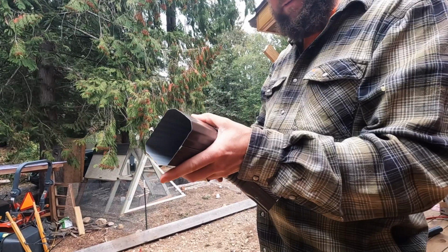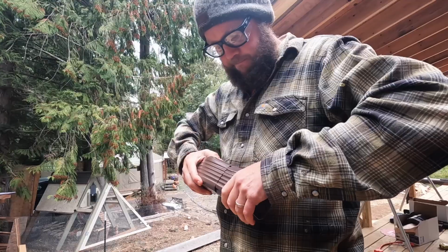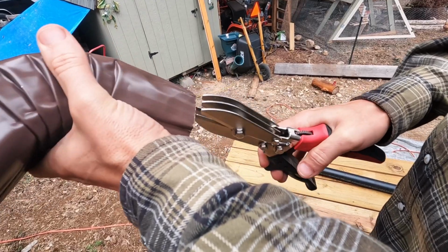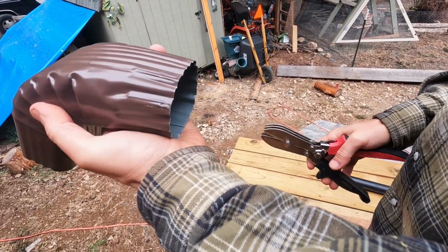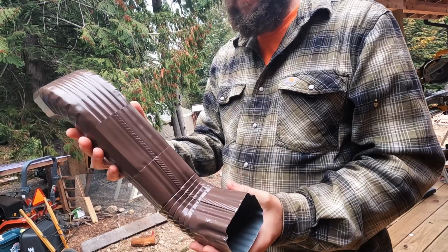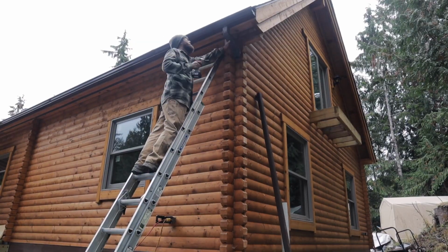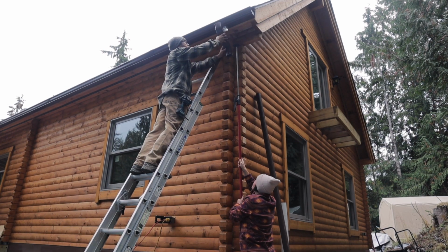Are we gonna just assemble this down here? I think so. I think that's what we did with the other one. Now we cross our fingers that it's all put together correctly.